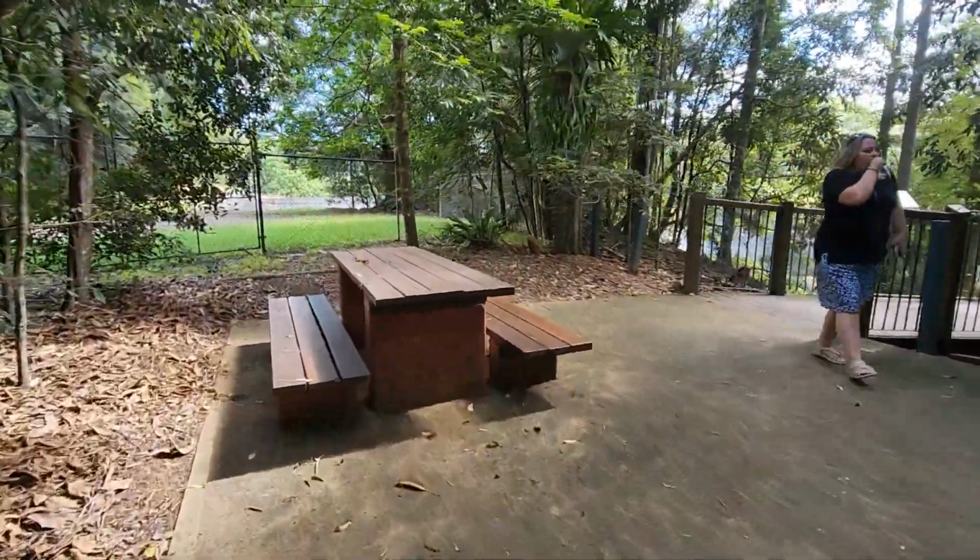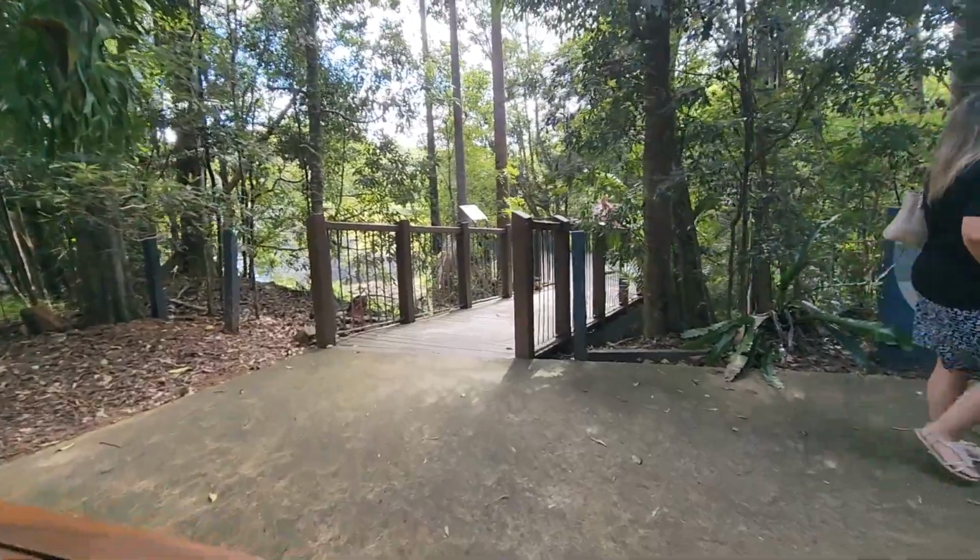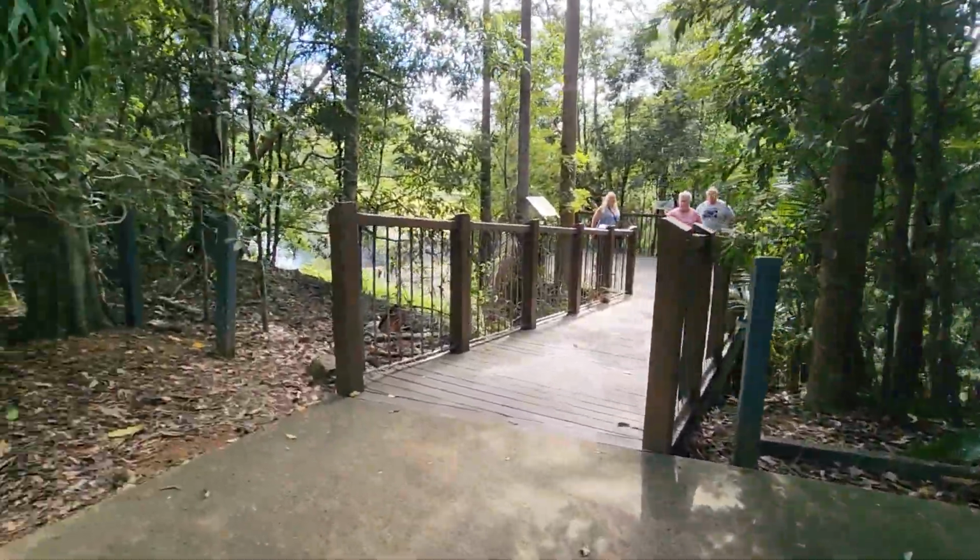Oh yeah, for sure. So there's another view deck.